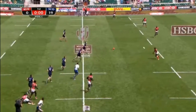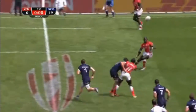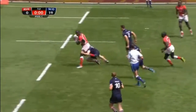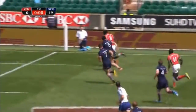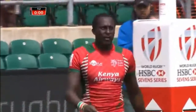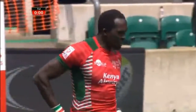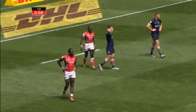Well tackled there from Hoyland. Ball bounces there for Njira. Njira on the wrap. Offload there from Amondi. Amondi, one-handed pass then. This is Humphrey Kangi. This is Collins and Njira's brother. And Humphrey Kangi, this is his 100th. Oh, he gives it over. Did he give it to his brother? He was over there, Collins and Njira. His brother got the ball. So brother to brother.